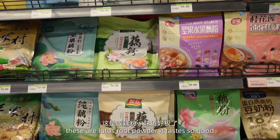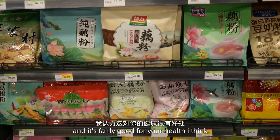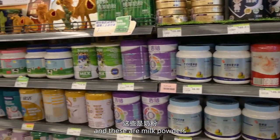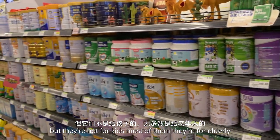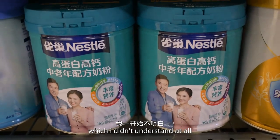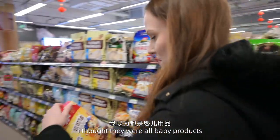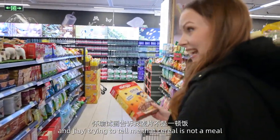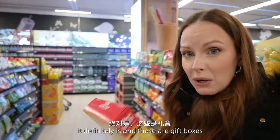These are lotus root powder. It tastes so good and it's fairly good for your health, I think. And these are milk powders, but they're not for kids, most of them. They're for elderly, which I didn't understand at all. I thought they were all baby products. And then we have me finding cereal and Jai trying to tell me that cereal is not a meal, but when it's vacation time, it definitely is.